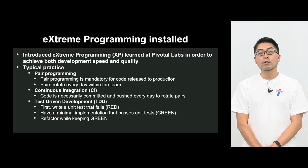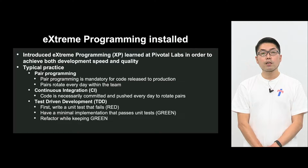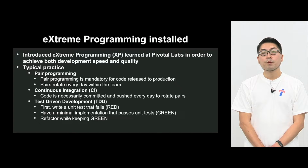And as I mentioned at the very beginning, high quality is required, and against competition, speed is necessary. So speed and quality, in order to achieve both, it's quite a challenge. So we decided to introduce extreme programming.